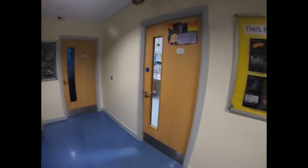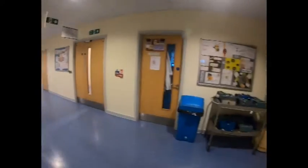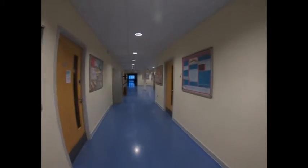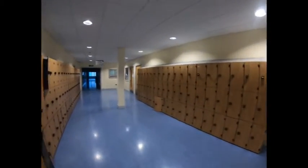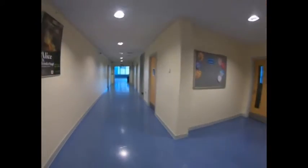So Knole Academy has 11 dedicated science labs. Most of them in this area, but we've got a separate block with a number of dedicated science rooms as well. All fully equipped, all well supported by prep room technicians, and again supporting chemistry, physics, biology at IB level in this post 16, and again massive uptake from our students for those subjects in the sixth form. The AEN department is based on this floor, but obviously supports students in all of their classes all around the school.